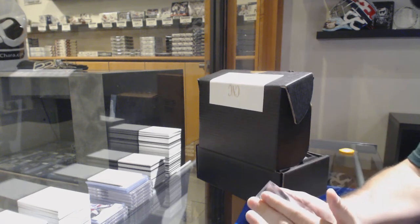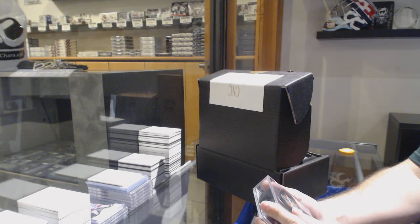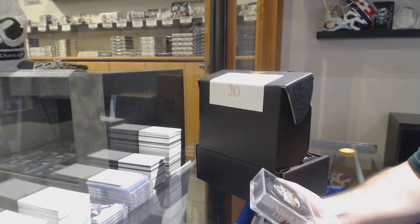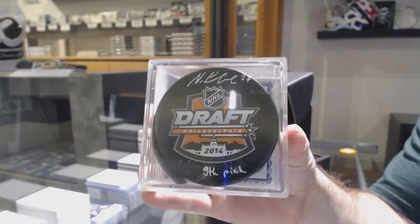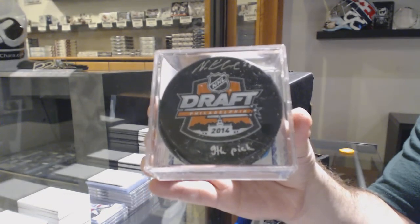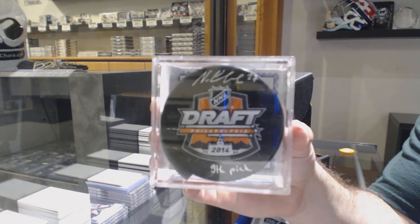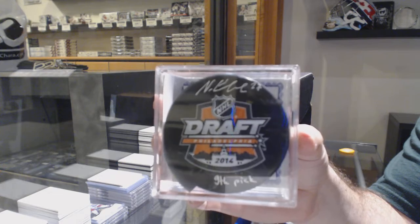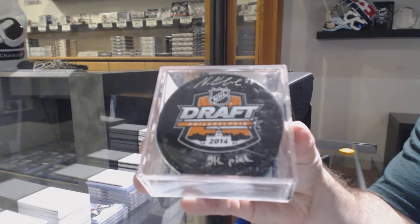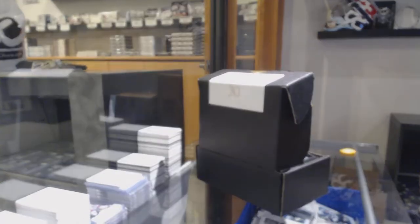We start off with a draft autograph puck for the Winnipeg Jets, Nikolaj Ehlers. Draft autograph puck, Nikolaj Ehlers. Obviously not Zone Zero.